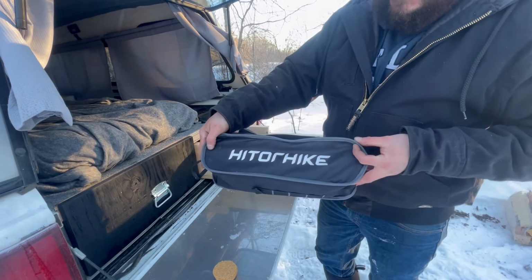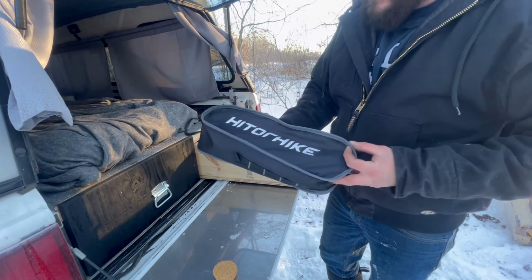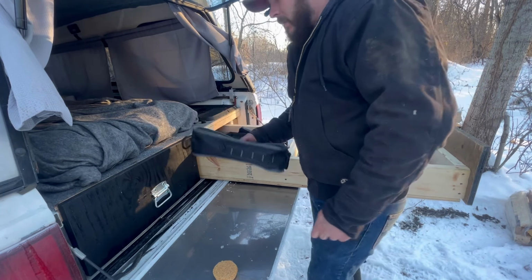That's the chair I got. I'm not even gonna try to pronounce it. I got two of them for I think 59 bucks or something like that.